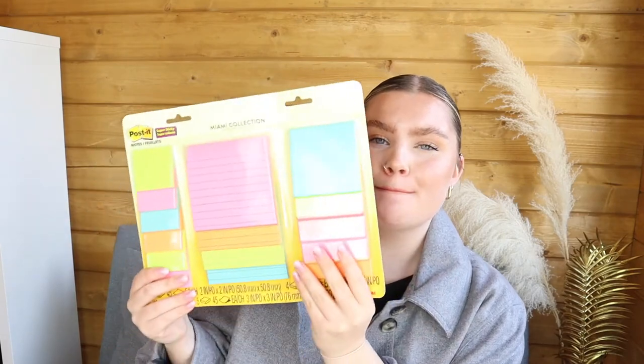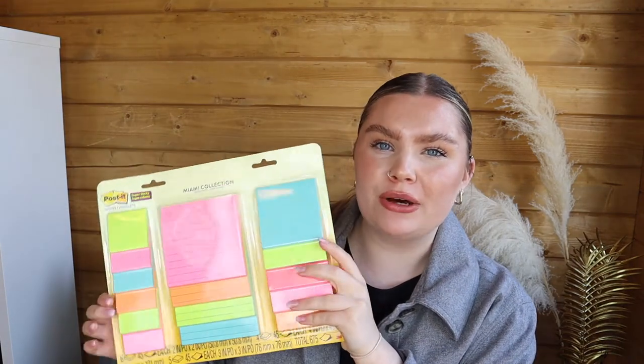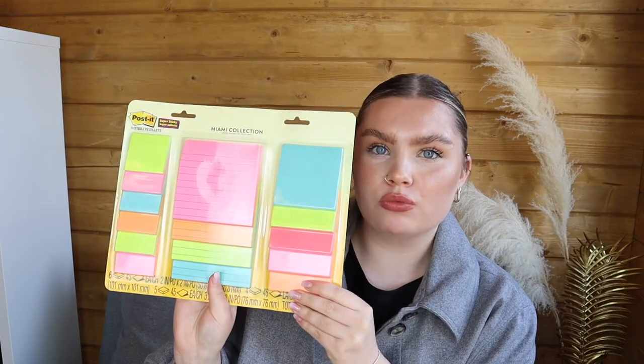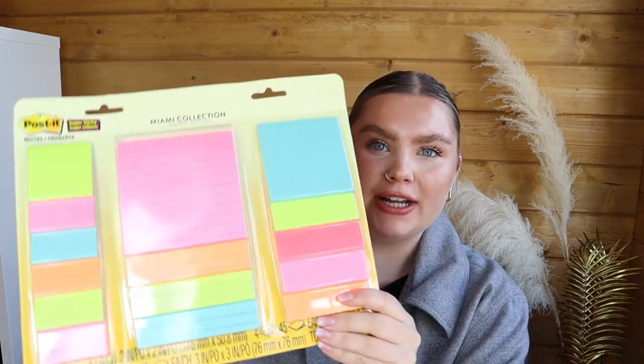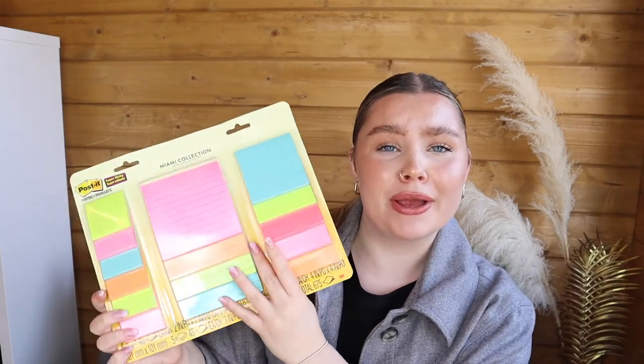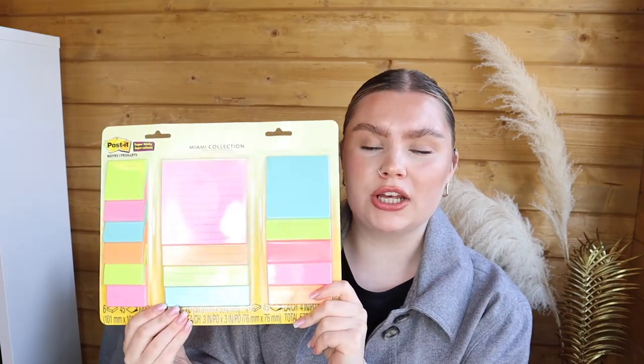Then I picked up this massive thing of post-it notes. I've been watching a lot of these videos and post-it notes seem to be incredibly expensive. I think this was about £6 in Tesco, which is quite expensive for just some paper, but at the same time I know these are good quality and there was a good range of sizes. I really liked the ones in the middle. They're actually lined, so when I'm writing stuff I can see the lines. This is apparently the Miami collection. Just love the colors. Lots of different sizes and colors will be really helpful and handy for lots of things, like jotting in textbooks, adding extra notes, etc.